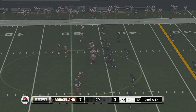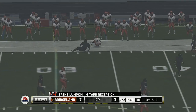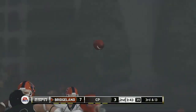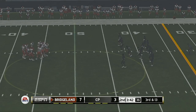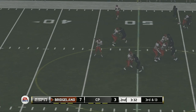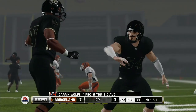Watch the pass. Here's a screen pass. Gets it to the back. And he's shoved out of bounds at the 46. Down now, and they need to get it down to the 34. And it's caught, and he's brought down quickly. Wolf gained 6 yards with a short completion.